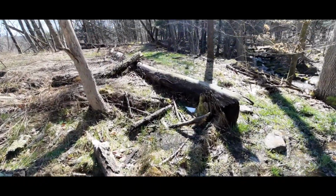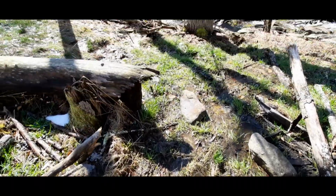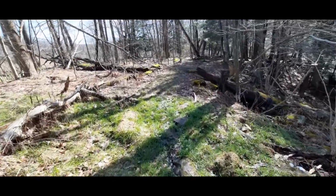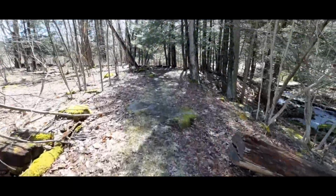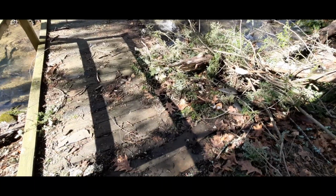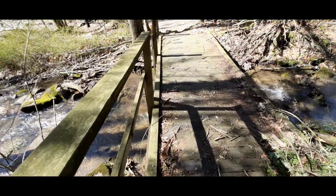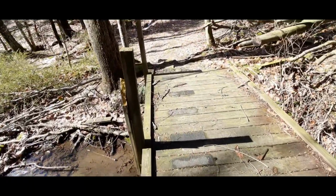Brought my hiking shoes instead of my boots, and I probably should have brought the boots. Kind of mushy in some spots. Bridge is kind of bowing pretty bad, like it's collapsing. I hope it holds me.